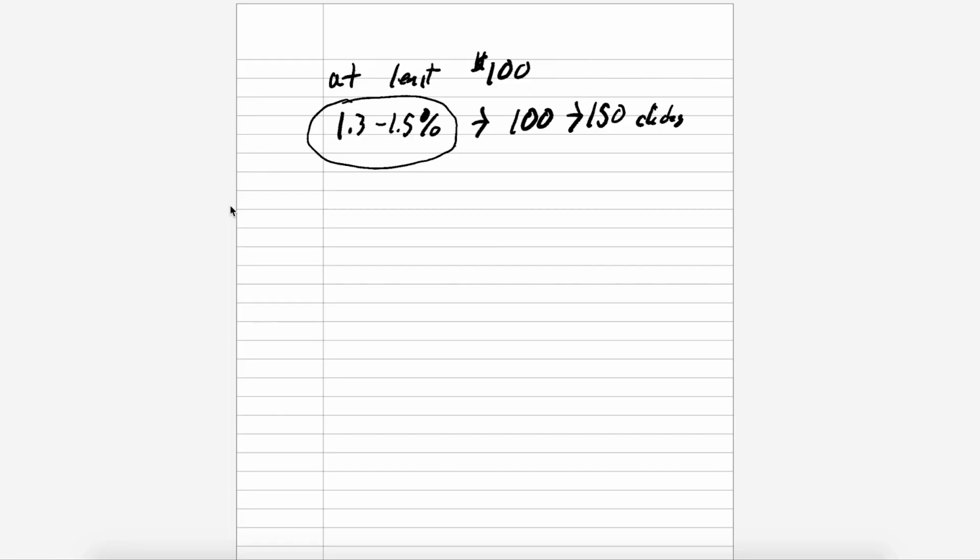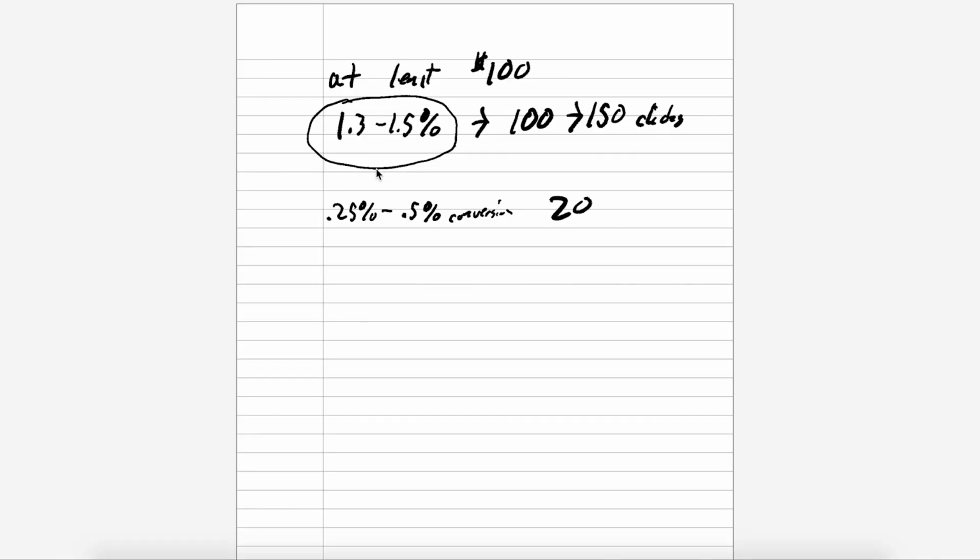So to set my expectations better, and so I can actually test better, I'm going to assume that my conversions are going to be way worse than 1.3 or 1.5%. I'm going to assume that they're going to be around, let's just say, 0.25% to 0.5%, right? What does this mean from a traffic point of view now? Instead of 100 or 150 clicks a day, I need to send 200 to 400 clicks a day. You read my chicken scratch.